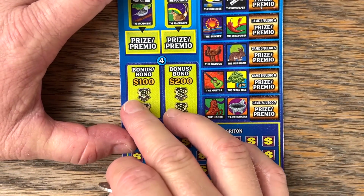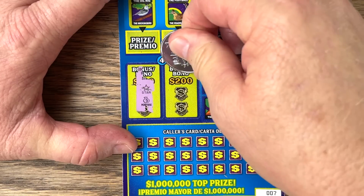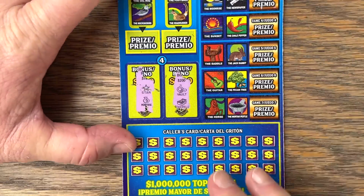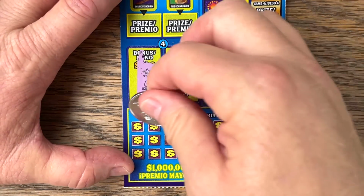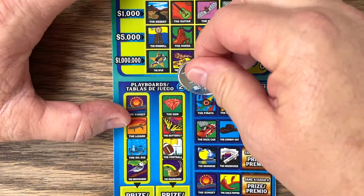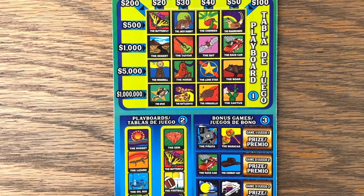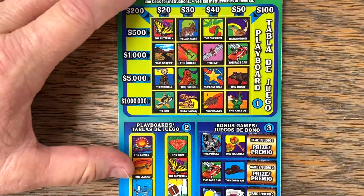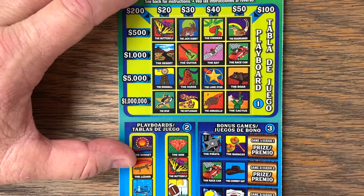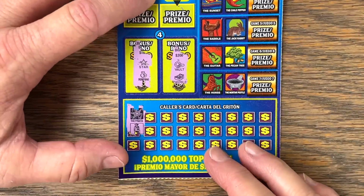All right, we need two matching 100 or 200. Can we get a star? Can we get a vault? No. All right, let's see if we can get it right down here. Pinata, cowboy. There's a pinata. Oh, wait a minute. I need to move this up just a little bit. Just a second here. Make sure you can see the top. There we go. Pinata, cowboy. Any more pinatas? Nope. Come on, let's win early.